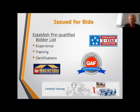For example, we're bidding a roofing job. We won't accept a bid if you want a Golden Pledge warranty unless the contractor has Master Elite status. We have seen cases where you have to be careful, where the main contractor does not have that Master Elite status, but it's through the subcontractor. You have to be careful about who has these certifications and make sure it's okay for you. But that is what we do in establishing the pre-qualified bidder list.